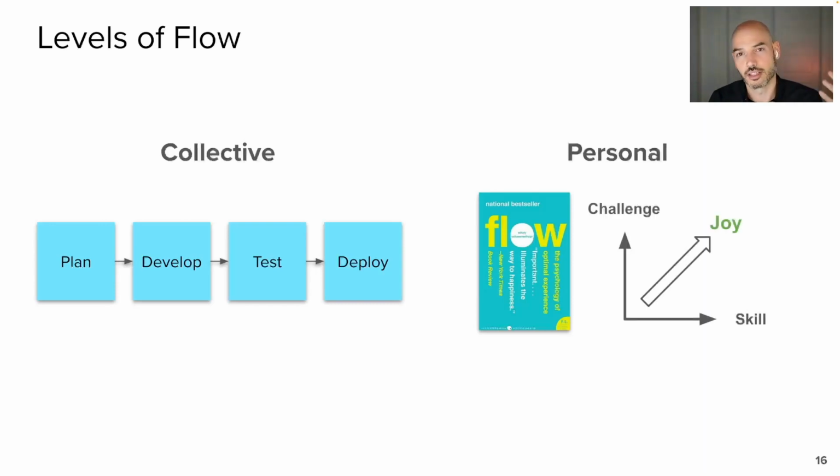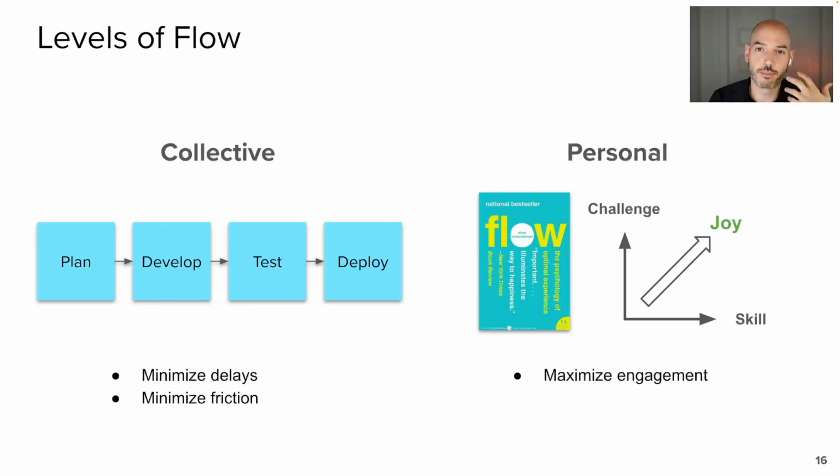So we balance collective flow with personal flow. And so we're constantly working at varying levels to make sure that everything flows with minimal friction, minimal waste. So at the collective level, what does that mean? That means we're minimizing delays. We're attacking those areas of the value stream where we're waiting or things aren't happening. We're not moving things forward. And where we can't move things forward, where things are just stuck in a tedious process or an unproductive process, we can target those areas and eliminate them. And then in a personal context, what we want to do is maximize engagement. We want to make sure that everybody is operating at their peak capacity.